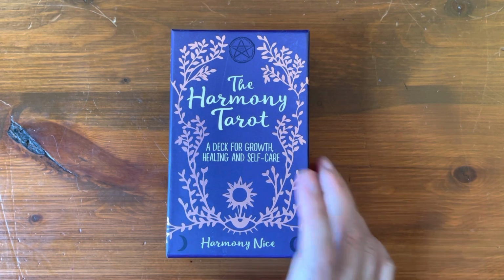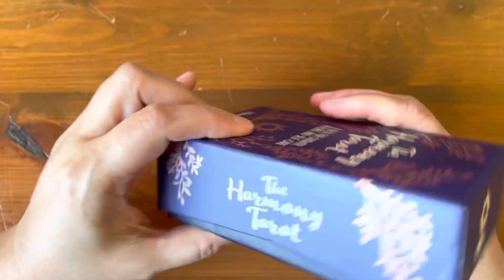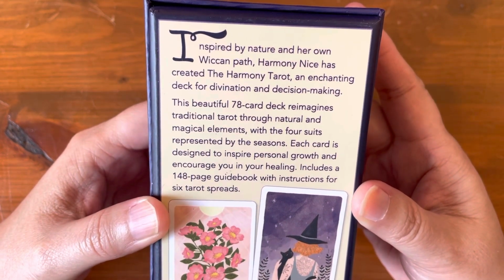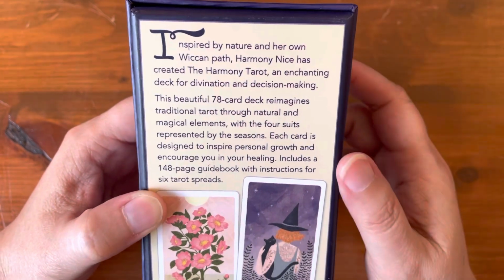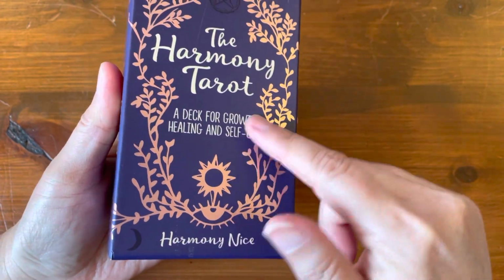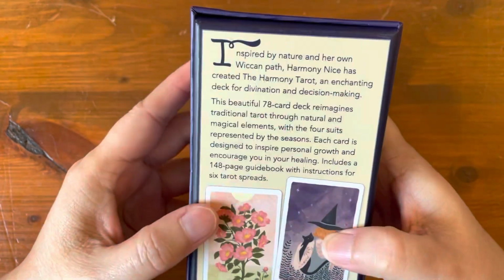Harmony Nice. It's published by US Games, and it's in a hard case 2-part box inspired by nature and her own Wiccan path. Harmony Nice. Oh, that's actually the name of the author. I wasn't sure if it was saying Harmony Nice, but that is actually the name of the author.